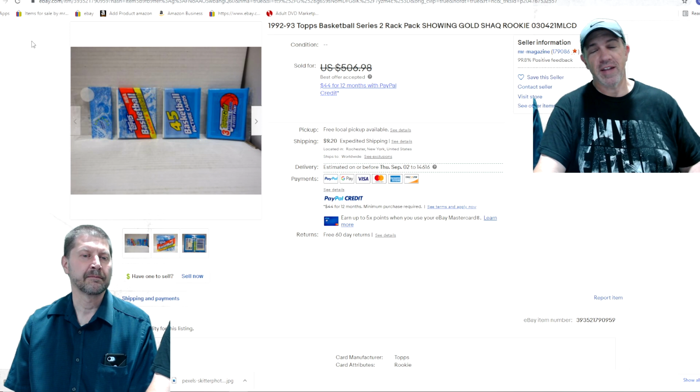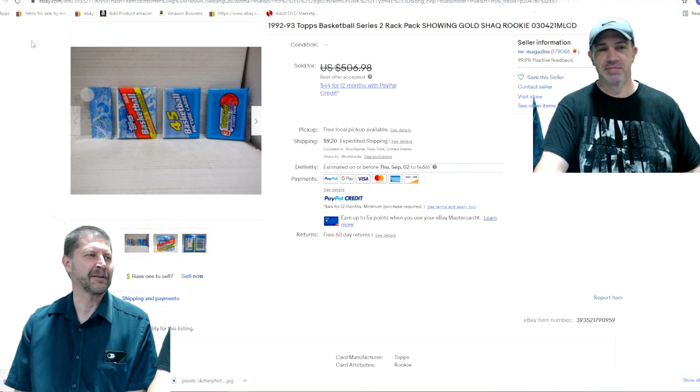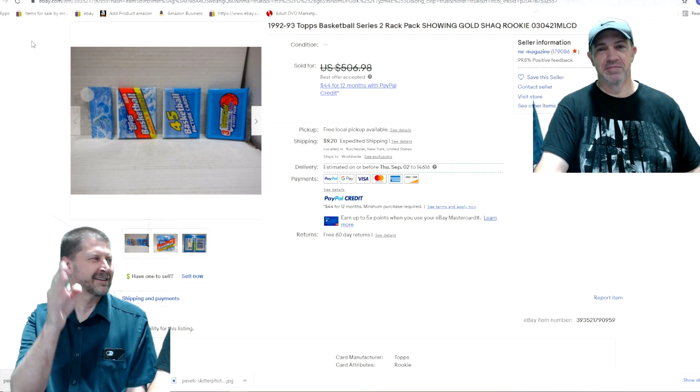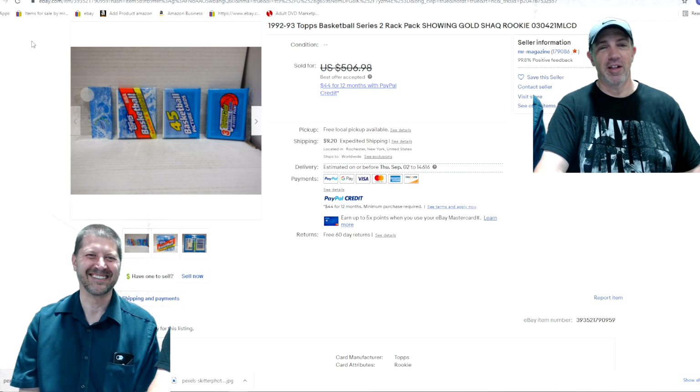And if you do find the 1975 rack or cello with Gary Carter on the front, that's probably $5,000. What about if you find one with Gary Carter, Robin Yount, and George Brett? Wow, you better call Heritage. Call Heritage, yeah, for sure.